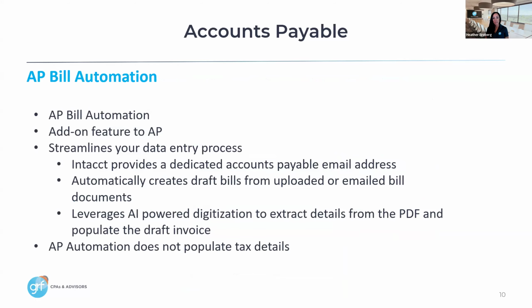Okay. All right. Another exciting enhancement in accounts payable is AP bill automation. This was actually generally released to the Sage Intacct user base back in late 2023. I wanted to share this with you today for a couple of reasons. I have found that there are many current clients and prospective clients that are still unaware that Sage has this functionality. There is also some additional enhancements from a purchasing standpoint that I'm going to share with you in a moment. So we're going to go back over this AP bill automation so that everyone is aware of what it does.